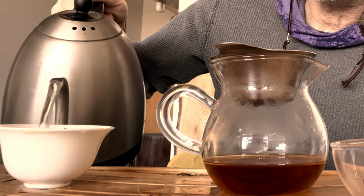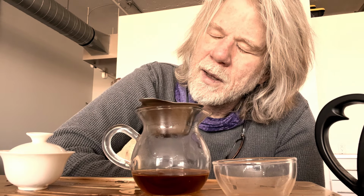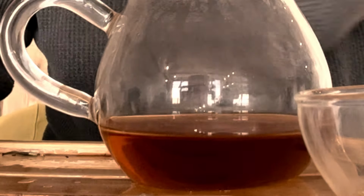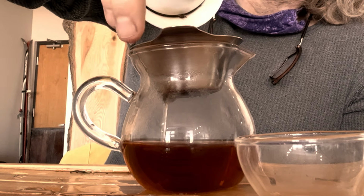And now I'm getting a sweeter thing. The interesting thing is there's not a lot of, you know what? Maybe bread. Maybe it's a little yeasty. Okay, that's it. Bread. Let's see what that brings. So what I mean by that is it's bread.